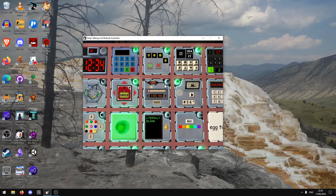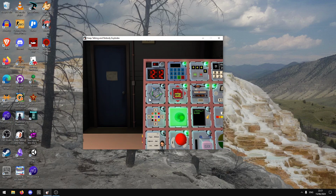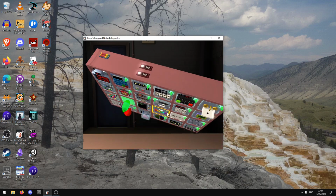What do we have? Translated Morse code, I believe the word is Zichul. Sierra, India, Charlie, Hotel, Echo, Lima. Zichel, okay, that means 3.542. Yes. It's good. Follow the leader.